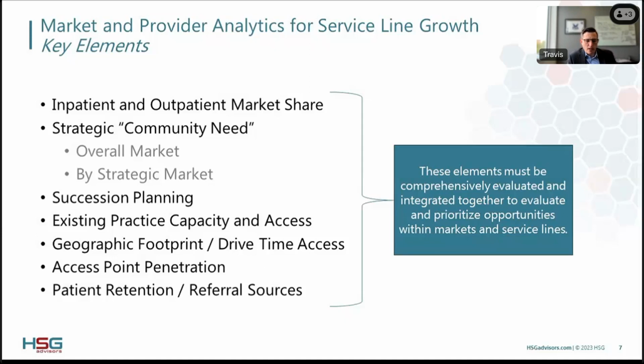Geographic footprint, as our general philosophy is health systems need to be in the markets that they want to win in. So thinking about what our footprint looks like, what we're asking of consumers to utilize our services in terms of when they get in their car or they get on their computer, what are we asking them to do?